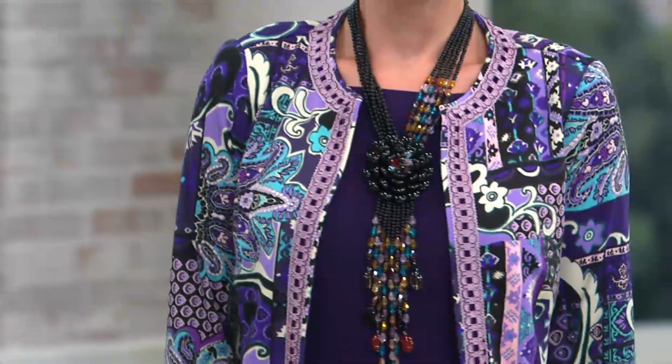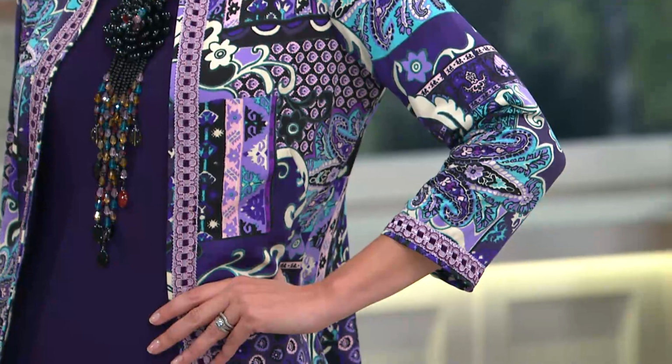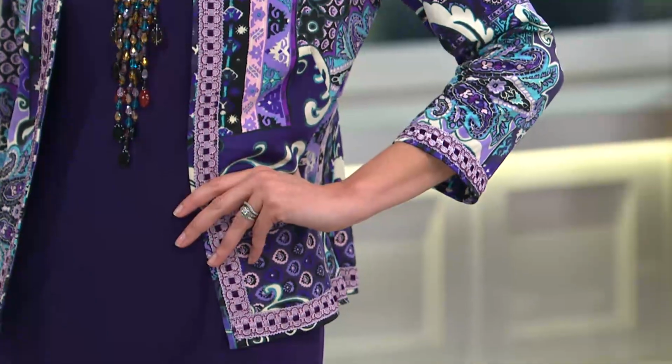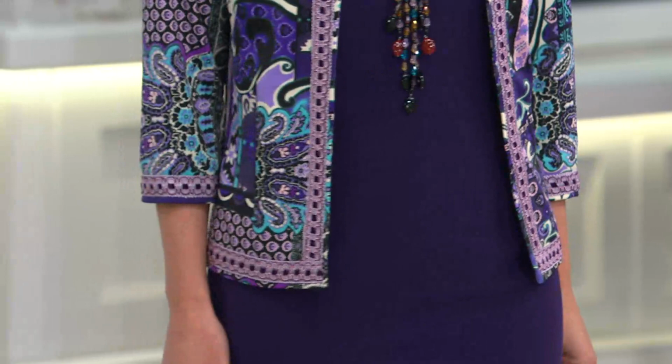Packs like a dream. Next time I sell this jacket, I'm going to bring a suitcase out and literally lift it out of the suitcase and show you put it on your back. There's no wrinkling this fabric. It literally does not exist in the wrinkle world. And the fabric is 95% poly, 5% spandex. That is machine washable. Isn't that the best thing in the world?